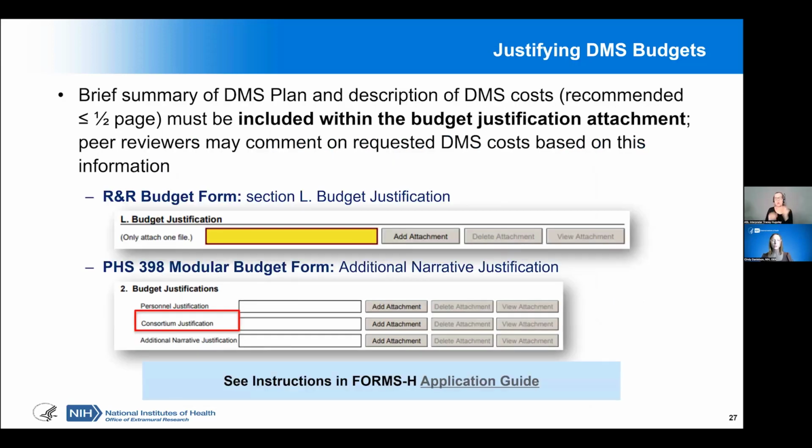In addition to indicating the dollar figure of what you'll be requesting for your data management and sharing costs, you'll also need to justify the budget in a budget justification. And so you'll be including a brief summary, as this data management and sharing justification is part of your larger budget justification and attachment. And I also saw some questions in the Q&A about what happens if you're not submitting any budget requests for data management and sharing.